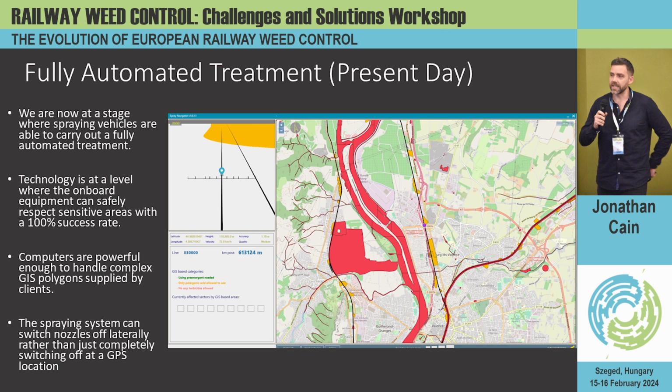Moving forward now, we're on the present day of where we're at with technology. We've reached a stage where technology is sophisticated enough that we can carry out a fully automated treatment. The problem with operators is that they are not infallible. They lose attention, they get tired, all these things that can affect the operation. Computers don't do that. They continue as they can do. So the technology is at a level now where we can program it to respect sensitive areas with 100% success rate. We program in complex GIS polygons and the computer will respect them.